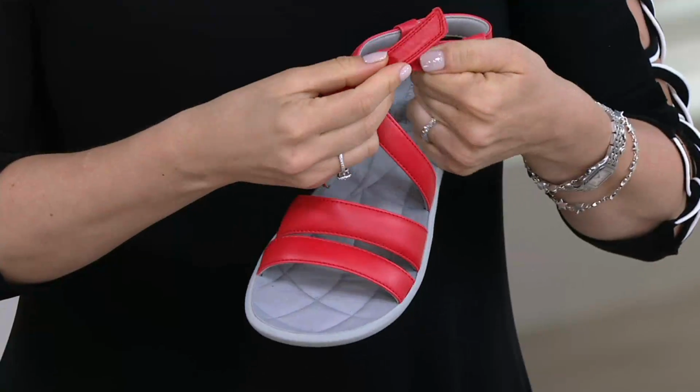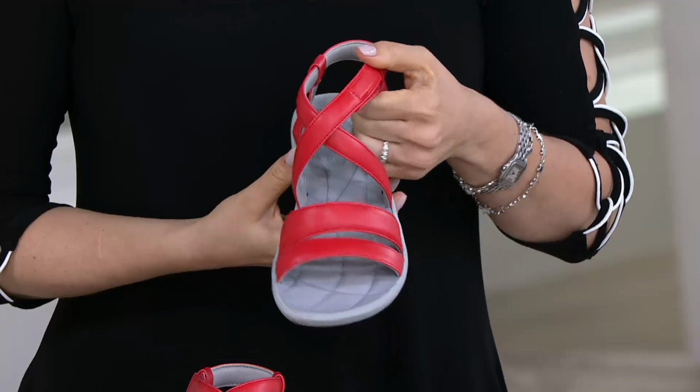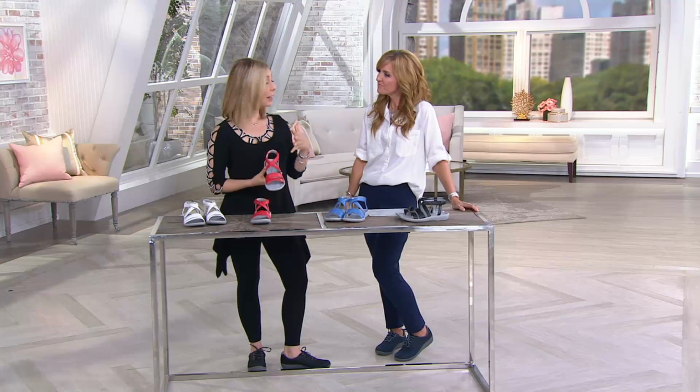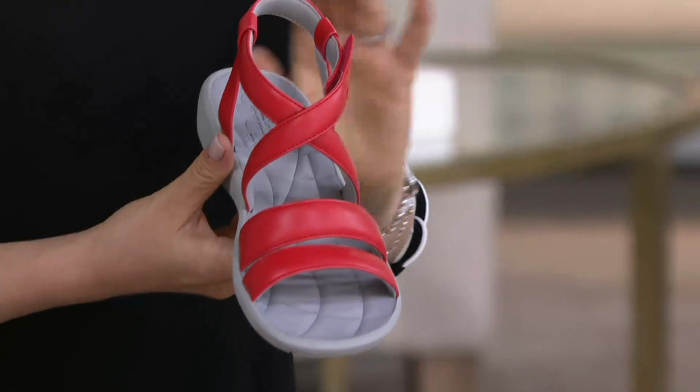All right. You know, Cloud Stepper is a breakthrough new category for us at Clarks. It debuted July 4th here at QVC, so it's almost its 1-year anniversary. And in that year, we have grown the collection because our customers love it so much. At first, we really only offered it in more of a ballet style. Now we're giving it to you in a sandal and in our today's special value lace-up.